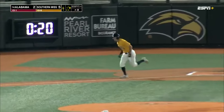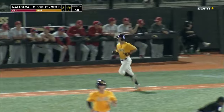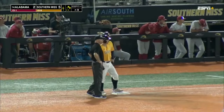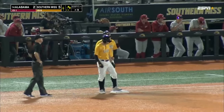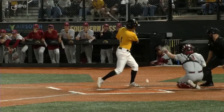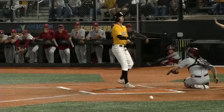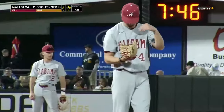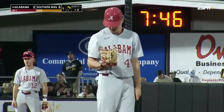Ozzie Pratt is plunked here at 94 into the shoulder. You put a guy in the stretch right there. So Tucker Stockman getting in that position to be able to extend the inning and get a new guy in the box also puts the opposing arm in the stretch for the first time all inning. Facing a left-handed batter, got into a spot here where he plunked Pratt to get on first base.